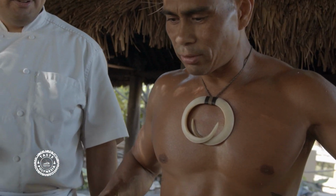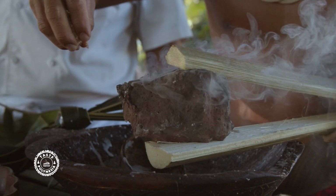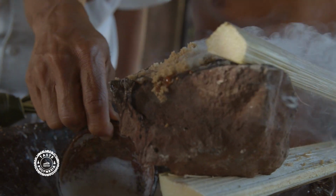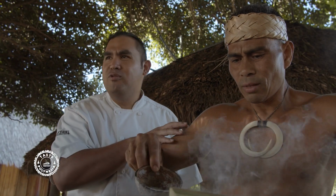That's exactly how we do it. Fresh coconut milk on the rock. See that? Beautiful, beautiful. And now here goes the brown sugar. Okay, okay. Guys, you're not gonna get that anywhere else. Hot rocks, hot lava rocks and brown sugar melting, cooked by this beautiful chef right here.